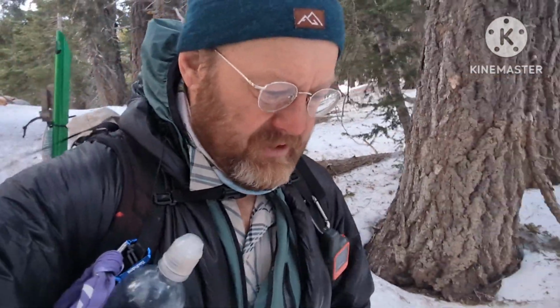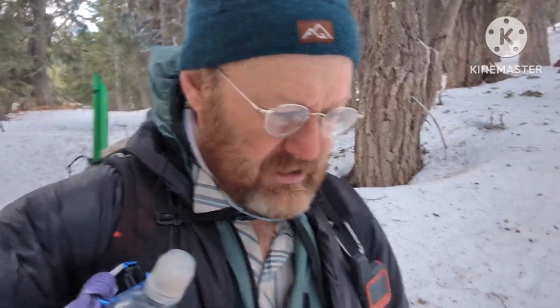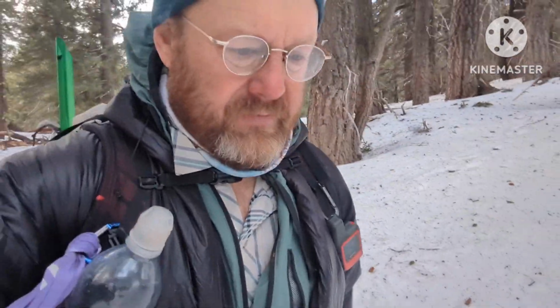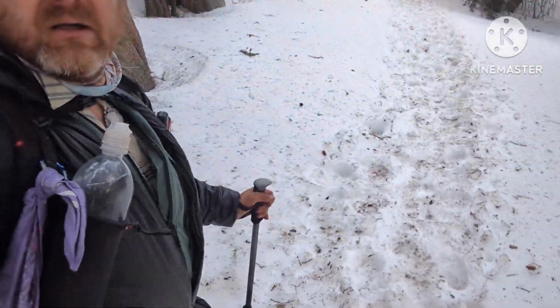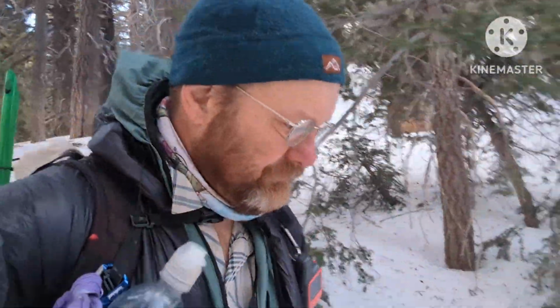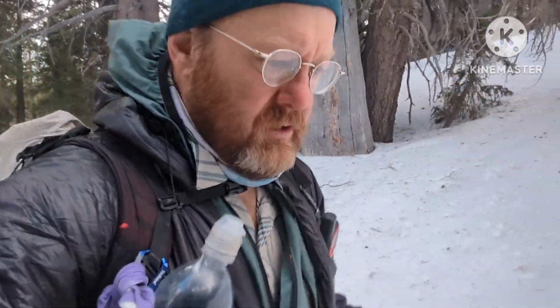We got our micro spikes on, and we're hoping that this cooler weather froze the top of this snowpack. You could see it. But yeah, today marks day 16. We're gonna go summit the highest peak in Southern California. It's a little bit over 10,000 feet.